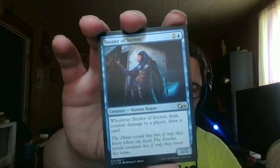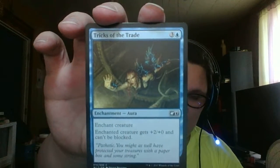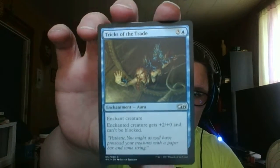Pretty much, if it's an Aether Revolt or Kaladesh card, I'm not reading it. Leave in the Dust, Trick of the Trade costs blue and 3. Enchant creature. Enchanted creature gets +2/+0 and can't be blocked. That's not bad. Kinda like it. I know it's Welcome 17, but I like it. But you could still hold Haze of Pollen or Commencement of Festivities. But still.